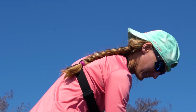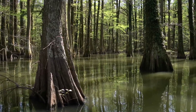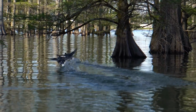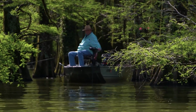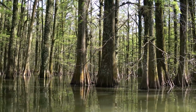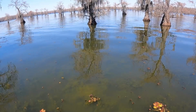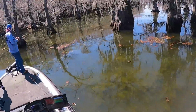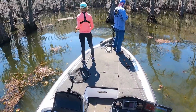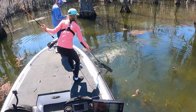So the history of Caddo Lake is quite impressive. It was named after the Caddoan Indians that once called this place home. They were later displaced against their will to Oklahoma. This is the largest cypress forest in the entire world, and they have dated trees here that are over 600 years old. Oh, nice. It is cool, man. I can't believe how clear this water is. I was not expecting that.